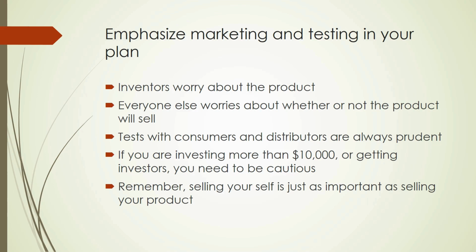Now, all of these efforts you're doing during this time, you're doing for your own plan, but you're doing them for all your partners also, and so you get the support you need from other people. Remember marketing and testing. This is what people want to hear. Inventors tend to get way too concerned about their product and its features, and just focus on the product. But that's not at all what other people are worried about. They're worried about whether the product will sell and whether they'll make money. And that has to do with the market, your distribution channel, the partners you've lined up to help you, and really the tests you've run that show you've gone out there and actually done things with consumers and distributors, and you're getting feedback from them.